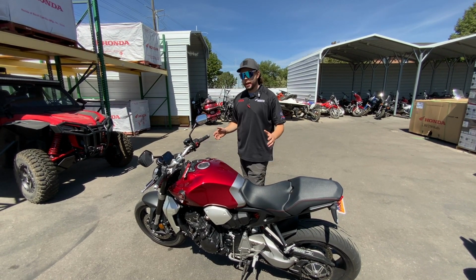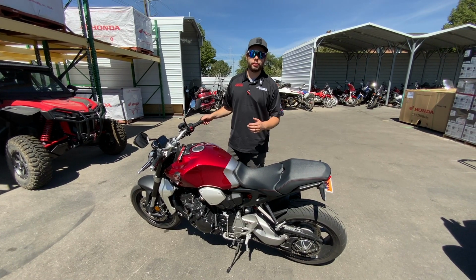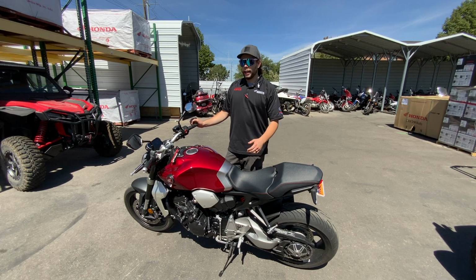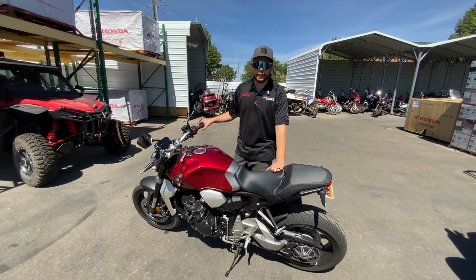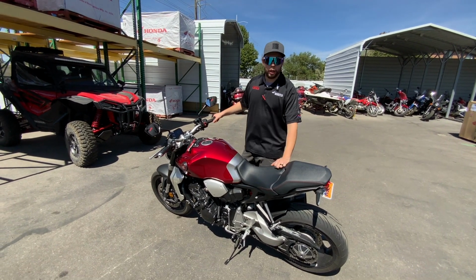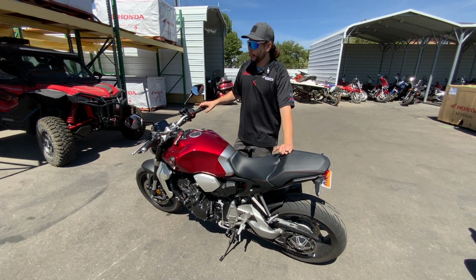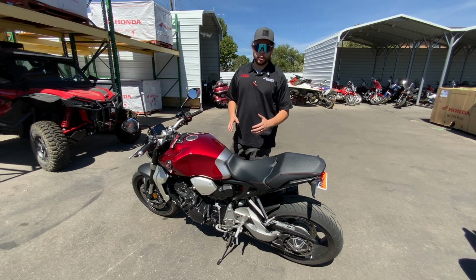The main reason I bought this bike, I'm a sport bike guy at heart. I've owned a few CBR 600s. I've owned a lot of 600 class sport bikes, and I love that feeling of working up the power and getting a lot of top end grunt. But I was wanting more comfort, so that's really what drew me to this bike. It's got all the performance I could ever want, but it's actually super comfortable.